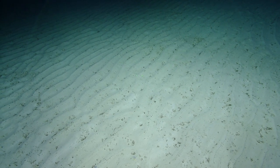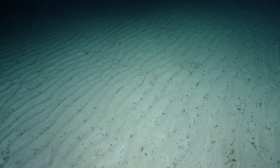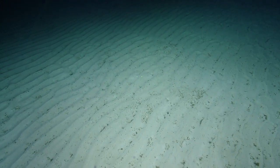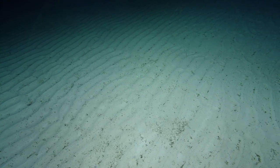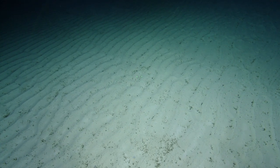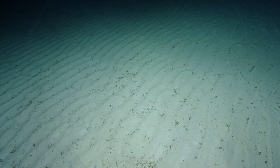Speaking of corals, chat is wondering, how do they reproduce and can they grow everywhere? Or do they need some kind of soil or rock to grow on? Corals spawn, so they release gametes into the water column. They are hermaphroditic, so they produce both male and female gametes.